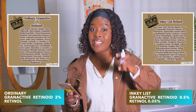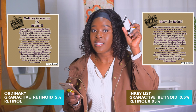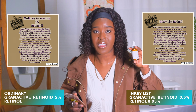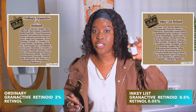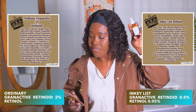So the only thing that this doesn't have that the Inkey List one has is hyaluronic acid. This doesn't have hyaluronic acid, but it is packed with a bunch of antioxidants. Yes, and it also has a higher percentage of retinol based on the ingredient list.